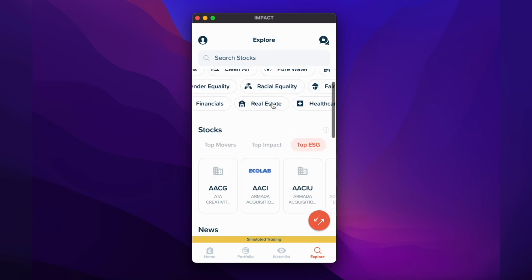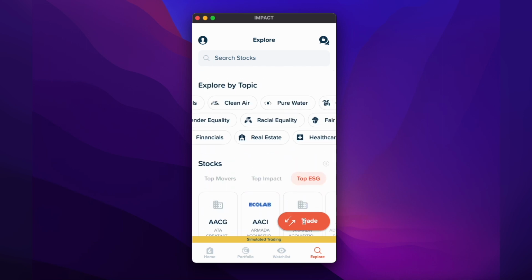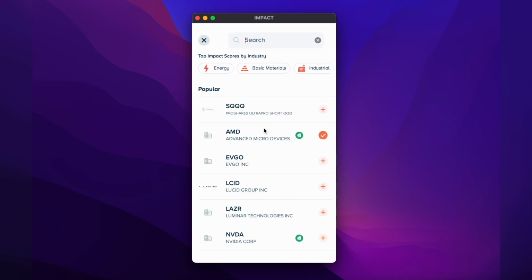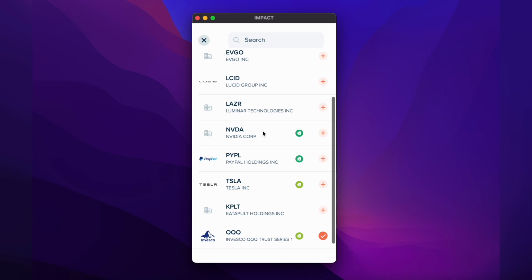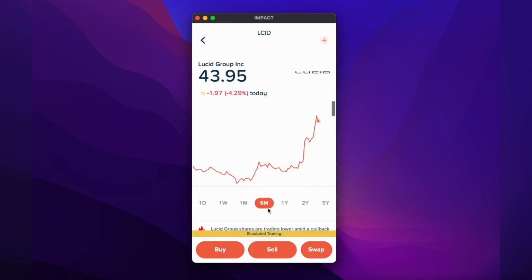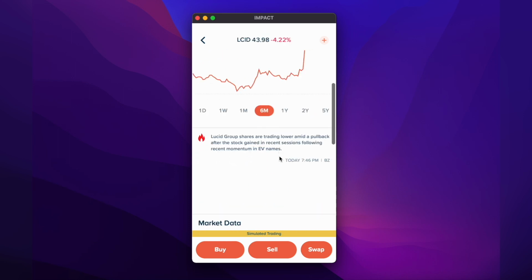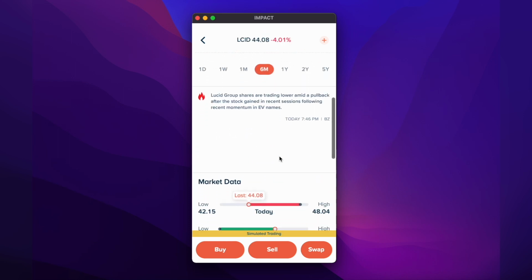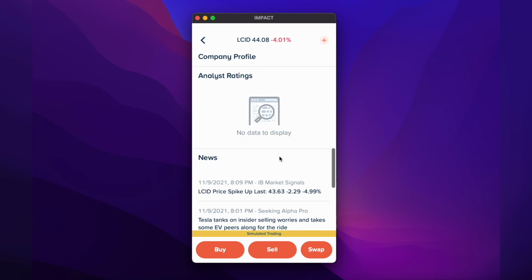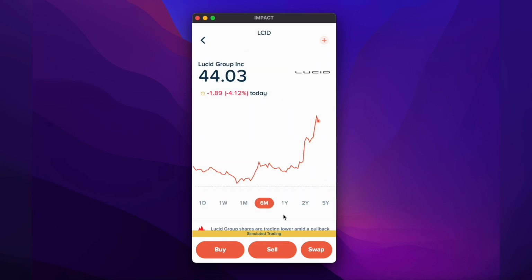If you'd like to buy some stock, you can click Trade and then search stock. Find the stock you want, for example, Lucid Group. Click Lucid Group. You can see more market data on this stock, company profile, ratings, news. You could choose to buy or sell, or even to swap to another stock that you own. Let's try to swap.